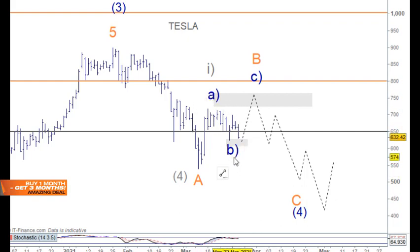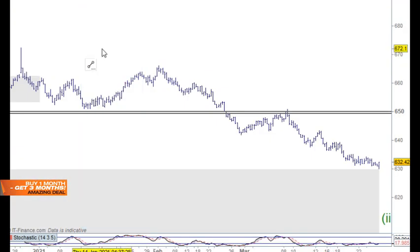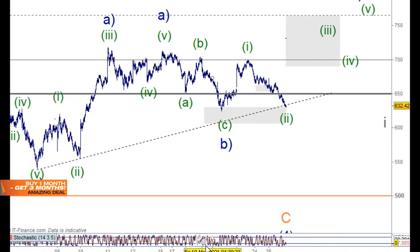So we're in this B wave scenario here at the moment, and there's different ways to count that. It's not the clearest count on the planet, but we've been working our way through it. So from the low here, we could look at this as an A wave, a B wave, and a C wave to this point here. I have got it as, I suppose we could put... just trying to think of the different ways.